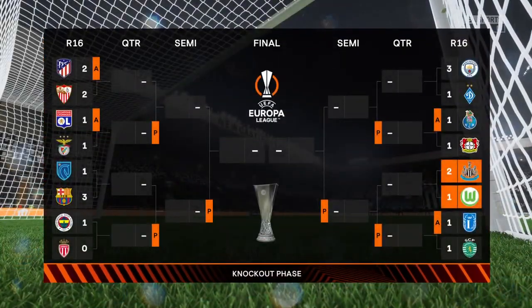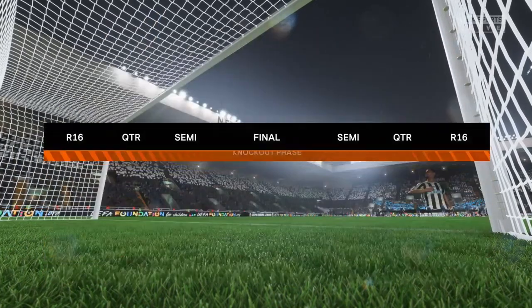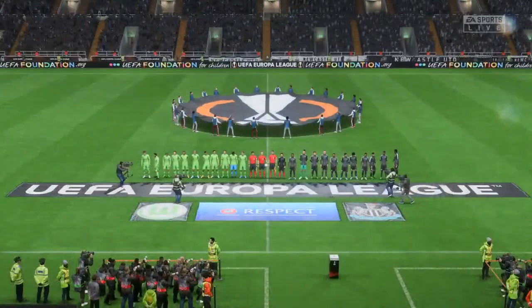Well, the first game was full of quality, so let's hope this one is just as good. Newcastle hold that slight advantage, but if they don't play at their very best today, they could come unstuck here.